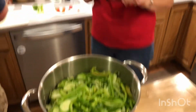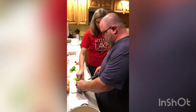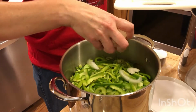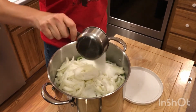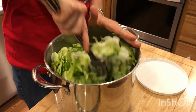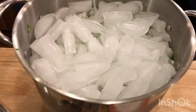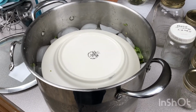Yummy. In goes the green peppers. I was gonna say, what did we add? Green peppers. And then we'll add onion. John is so wonderfully chopping up our green pepper and our onion for us. Add the onion. Then salt, people. So phase one of the pickles is complete, and now it goes in the fridge.